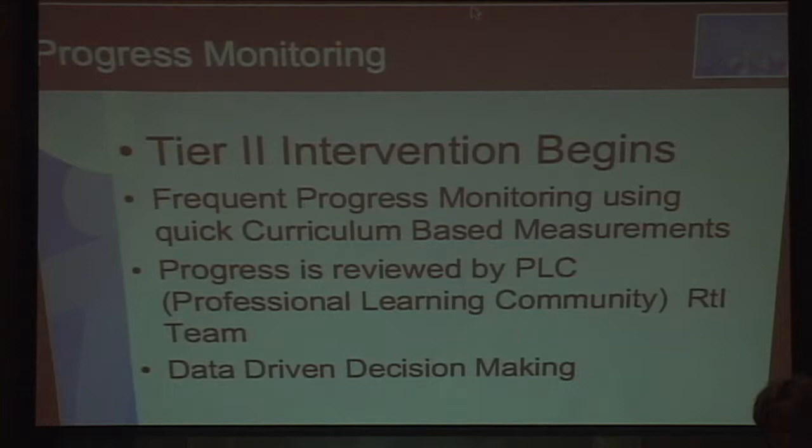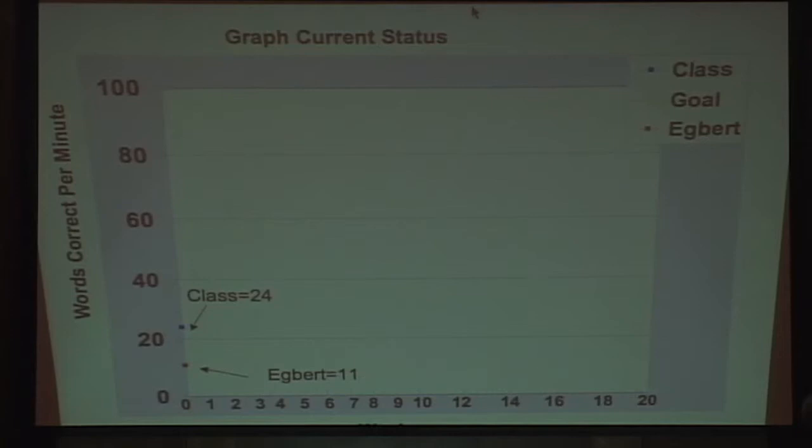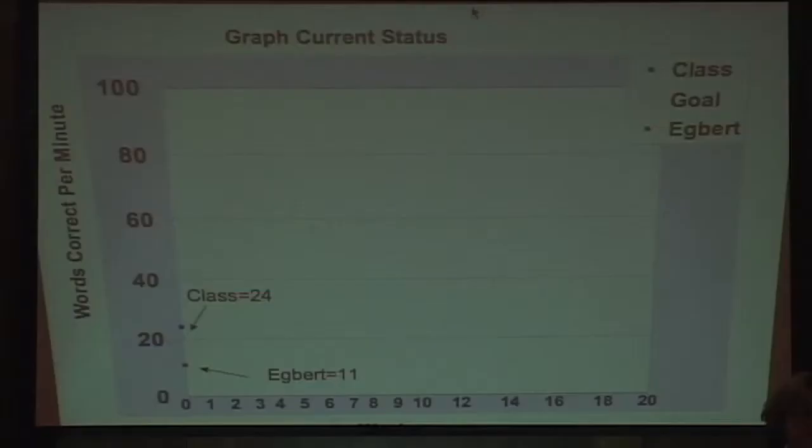So I'm going to give you a couple of examples. These students are not LVUSD students. I think they're cyber students or whatever. But let's take a look at Egbert, okay? We have our current status. We did an assessment. We found that in terms of correct words per minute, our class average was 24, and Egbert was down at 11. So he was one of those red students that we need to take a look at.